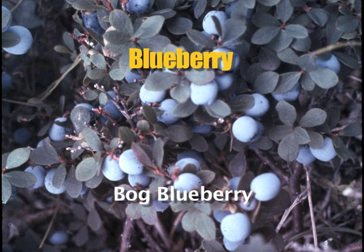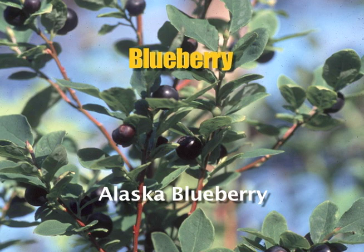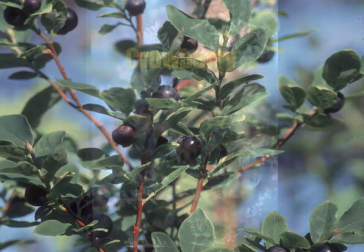Flowers are bell-shaped and light pink. Early blueberries are found in the moist coastal forests and meadows. The Alaska blueberry grows on a shrub, upright to 6 feet tall, in the southeast and in south central. Look for the dark fruit that has a whitish bloom on the surface.